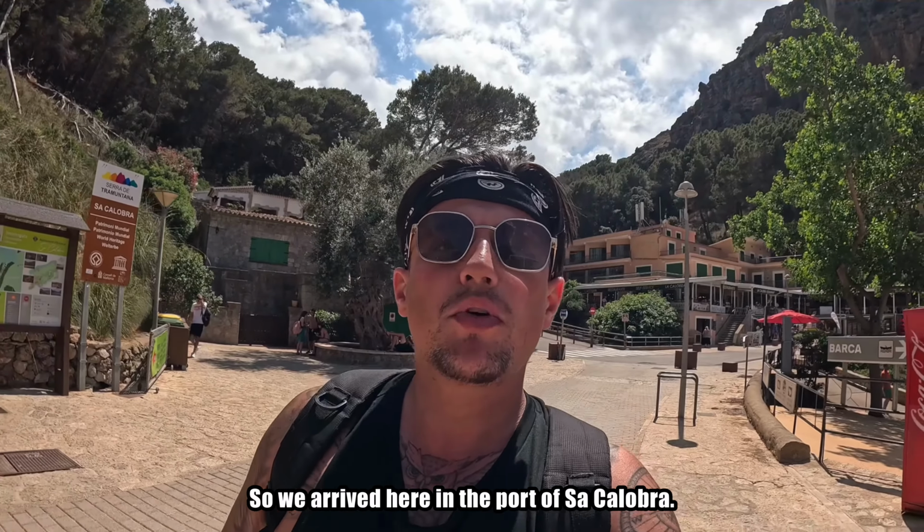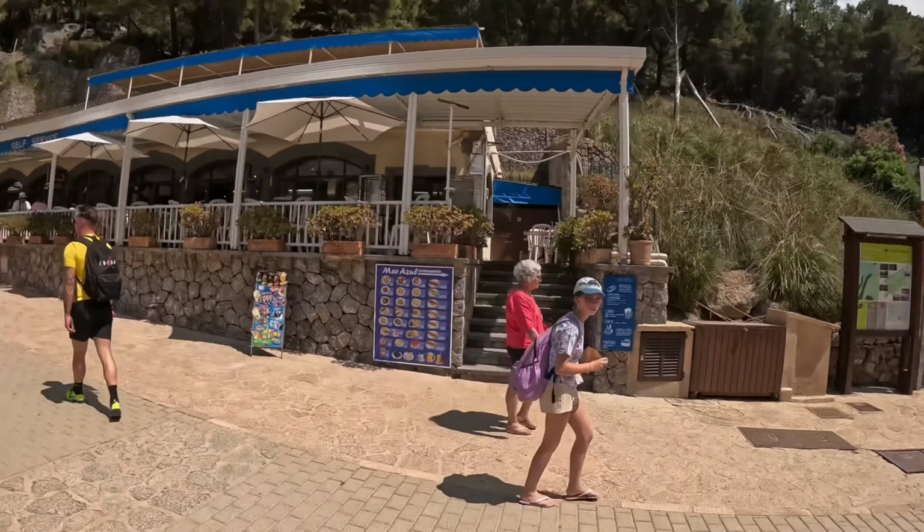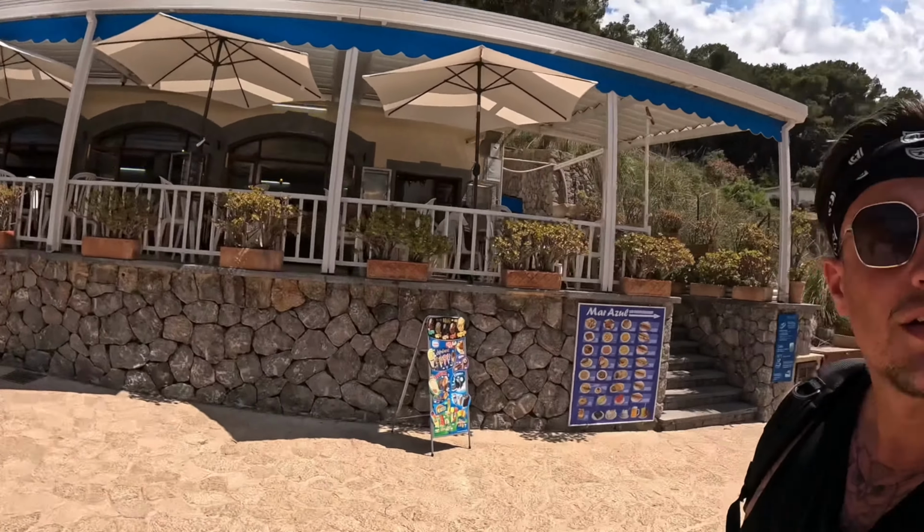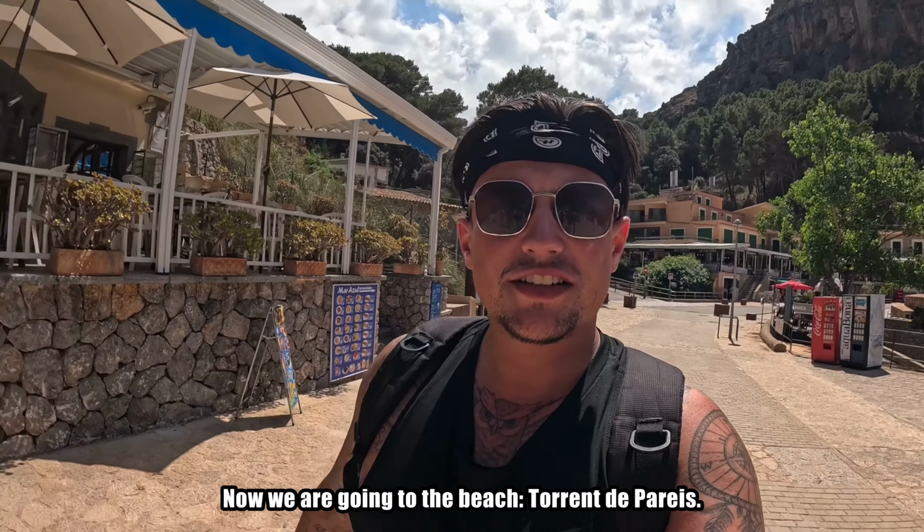So we arrived here in the port, Calobra. Now we are going to the beach, the Torrent de Pareis.